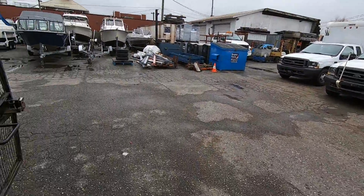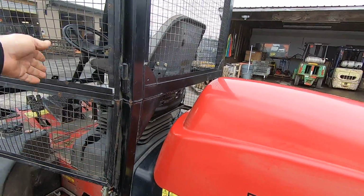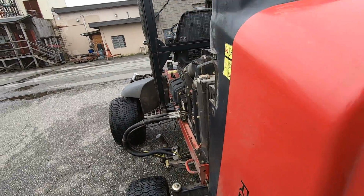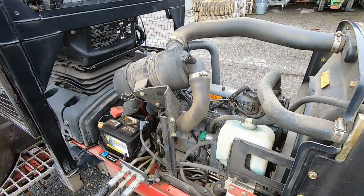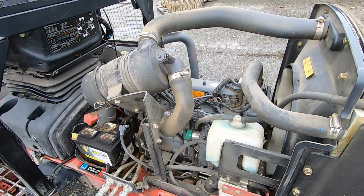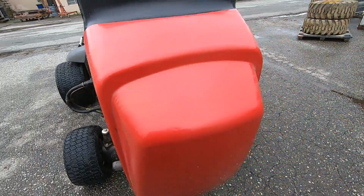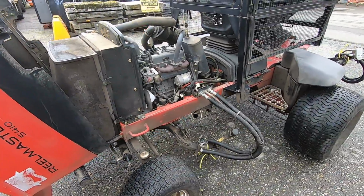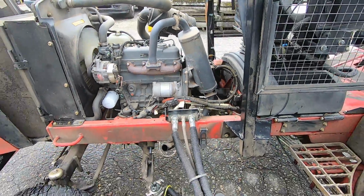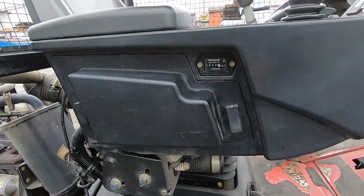The brake on before I show you the engine. So there you go, nice little Kubota 4-cylinder diesel on this one. Hour meter right here, guys.